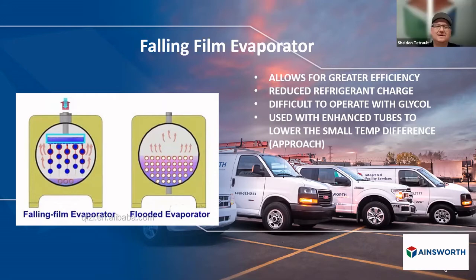Perfect. One other thing is on the chiller construction, there is a falling film evaporator. It's not something we can see, but it's on the inside of the evaporator barrel or cooler, depending again on the terminology you're using. But machines are being built with this falling film evaporator.